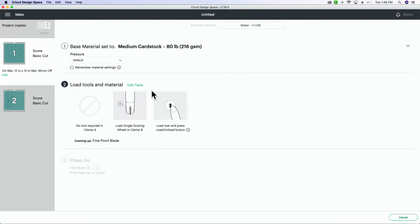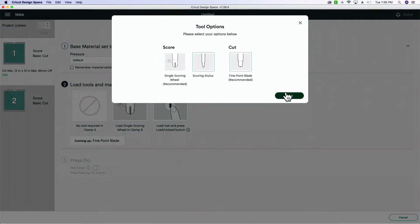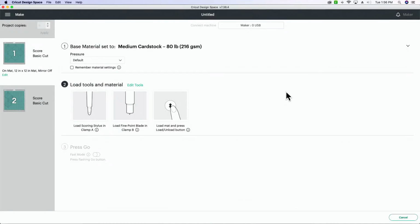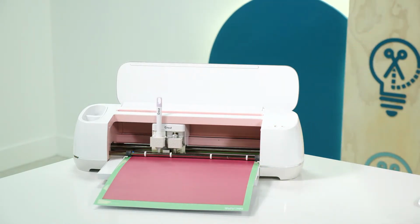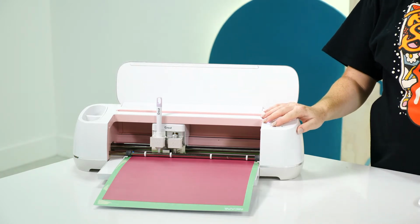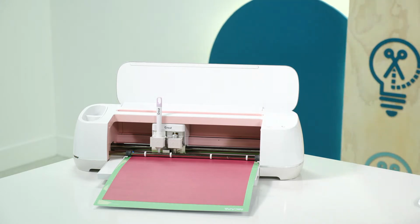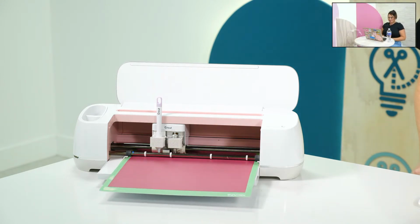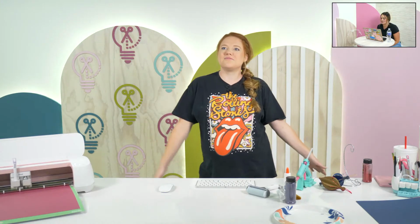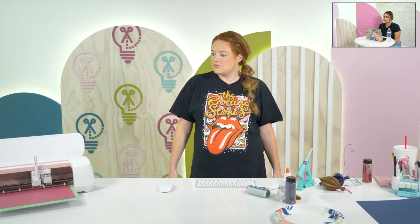We're going to use medium cardstock, beautiful. Edit my tools. We're going to use the scoring stylus, apply. Do we trust it, Lauren? Yeah, it's my machine. Okay, I'm making sure. I trust the machine. I don't know if I trust Design Space. I feel like it has other pages open and it's trying to cut something else. But no, it just moved, so I know that it's going to be ours. The screen moved, so I know it's working on ours. Okay, we had somebody just say, Shelly said, is there any place to buy blades that might be cheaper? What was that?